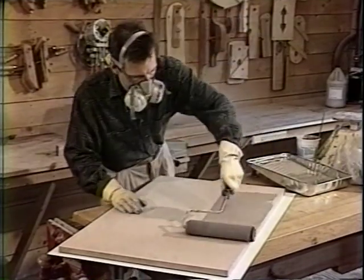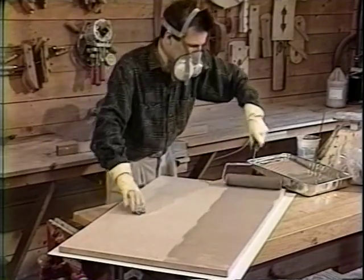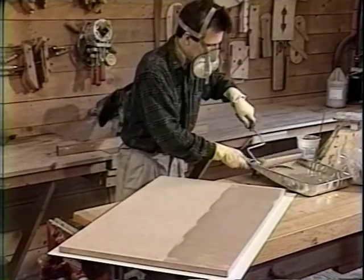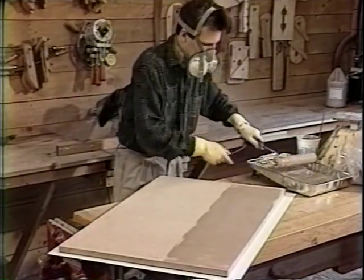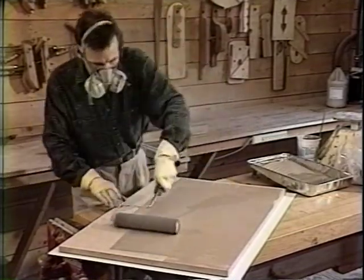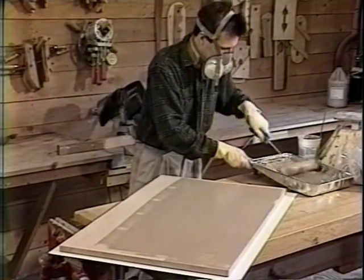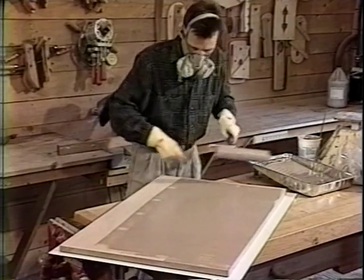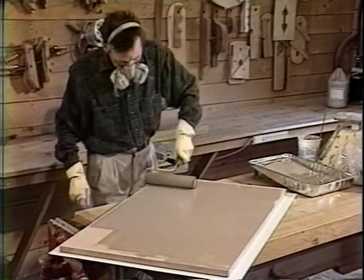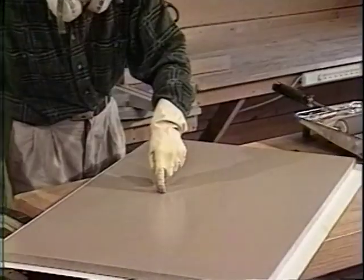Remember, you always put the glue on the substrate, never on the veneer. This only adds unnecessary moisture to the veneer, prematurely causing it to curl and swell. I'm trying to achieve a thin but uniform glue line. Too much glue means excessive bleed through, and not enough means poor adhesion. I'd say about what you would use when trying to paint a wall with just one coat.